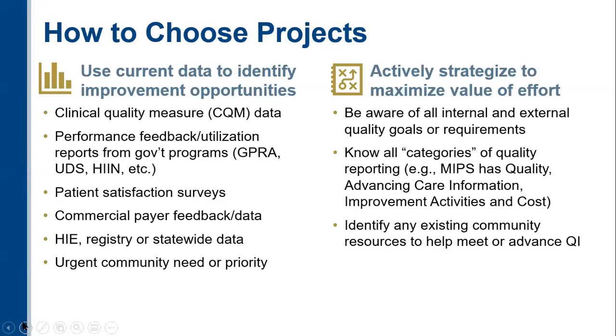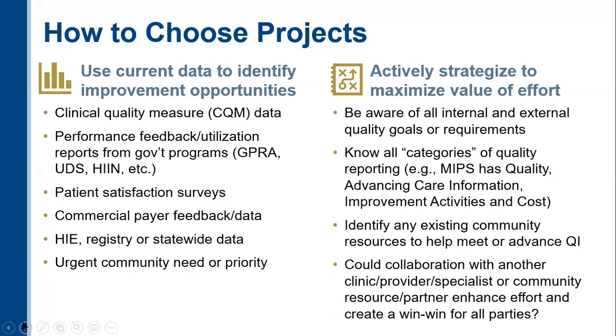So know all categories of quality reporting. So looking at what you have to report, again, going back to that, and then identify any existing community resources to help meet or advance quality improvement. So looking at the many hands make light work. If you've got maybe an FQHC within your community that is working on a specific initiative, maybe from a primary care standpoint, you can align what you're working on to hopefully improve the overall outcomes of your patient population.